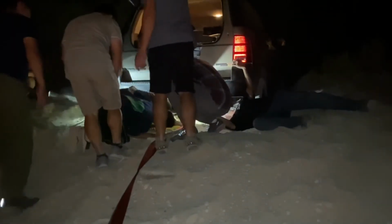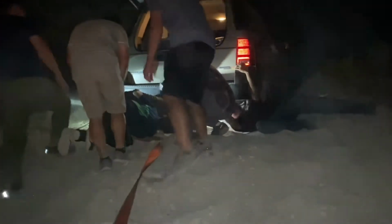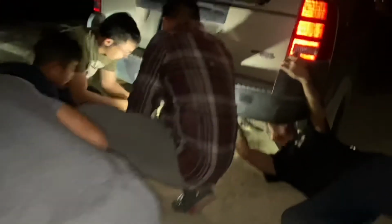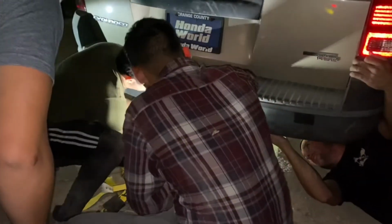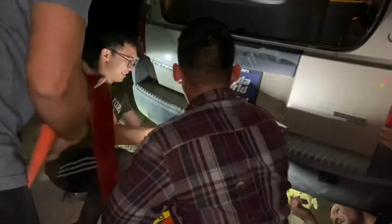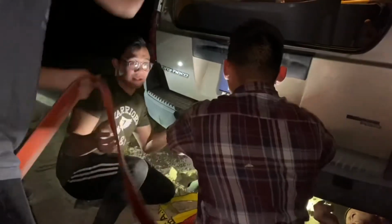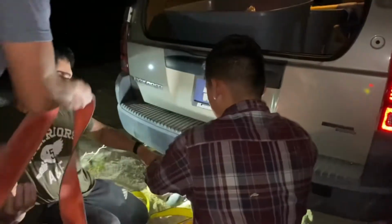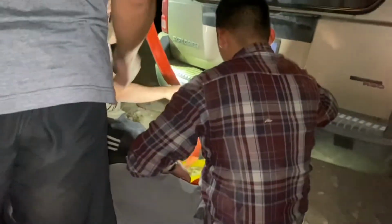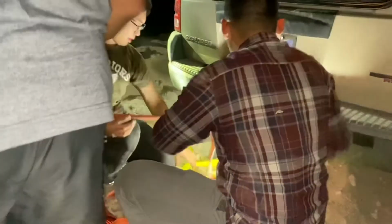Go around and then you're gonna insert the other end of the holes. There you go. You okay? Yeah, I'm okay. All right, let's put the end out there. We can put the board too in the front. All right. Let's put the board in front so it has traction in the front.